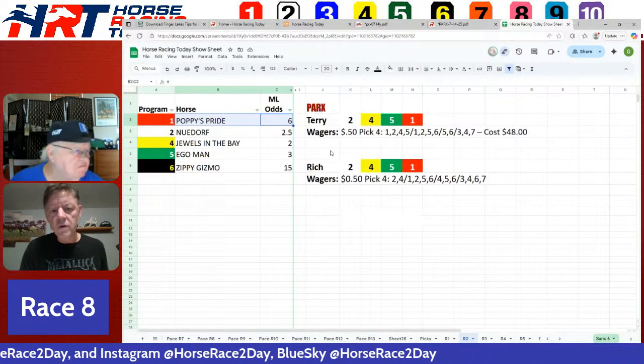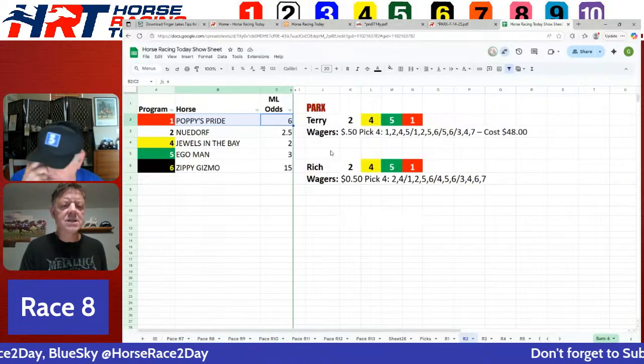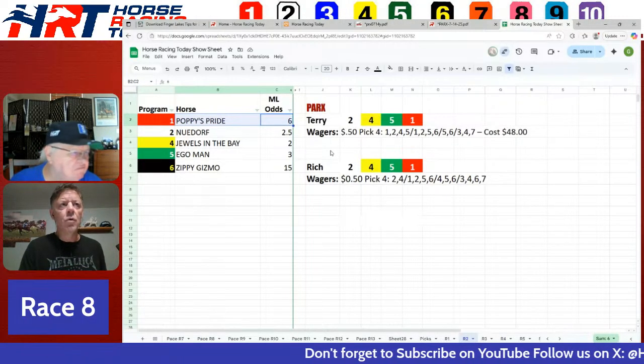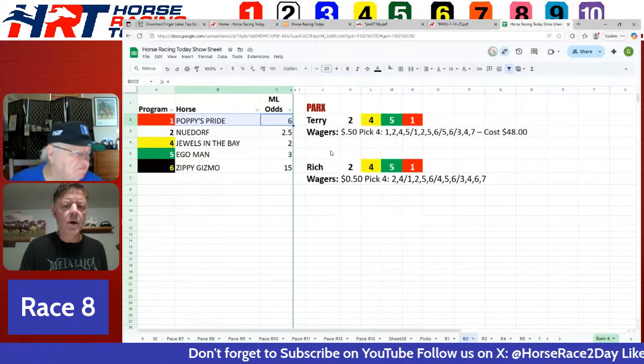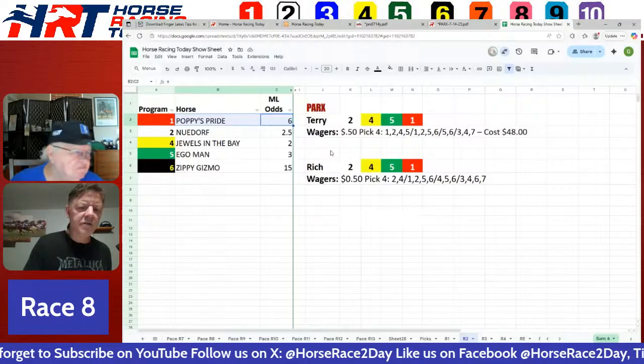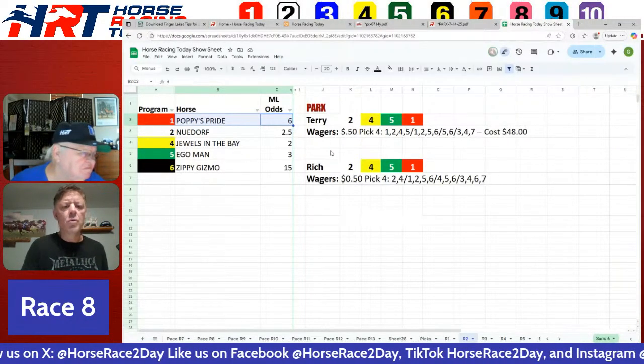Looks like the 4 horse decided to take an outside trip for whatever reason and run up the track 6 lengths wide. I don't know if that's going to work out to its benefit. I think the 2 horse in here, Neudorf, Terry, is going to go wire to wire. The 4 horse is going to find its way perhaps into second behind the 5 horse, although the 5 horse continues to hold on. So the 2 horse is your winner.